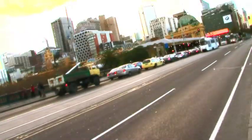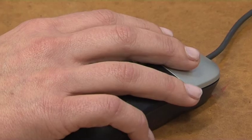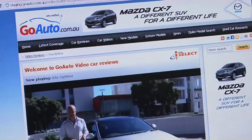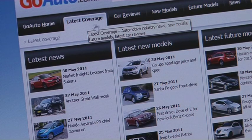The core is that we have a motor industry publication which goes to 70,000 people a week, and that's designed for the people in the car industry to keep up with what's going on in their business. And then, of course, the main thing which you've associated yourself with through Zoom TV is goauto.com.au, which is a consumer website. It's a place for people to come to make decisions about what car suits them best.